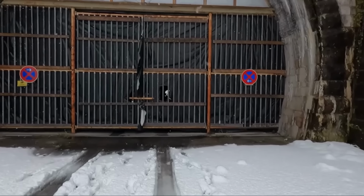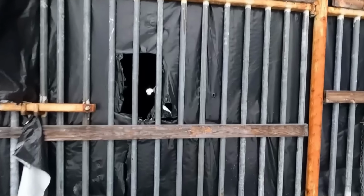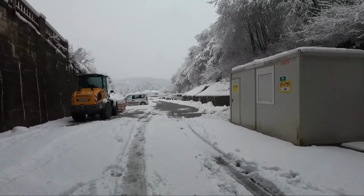Probably what, 200 meters long, and not used anymore. Incredible, eh? Just a long tunnel with storage facilities in there. Incredible. And that's it. Not many people know that.